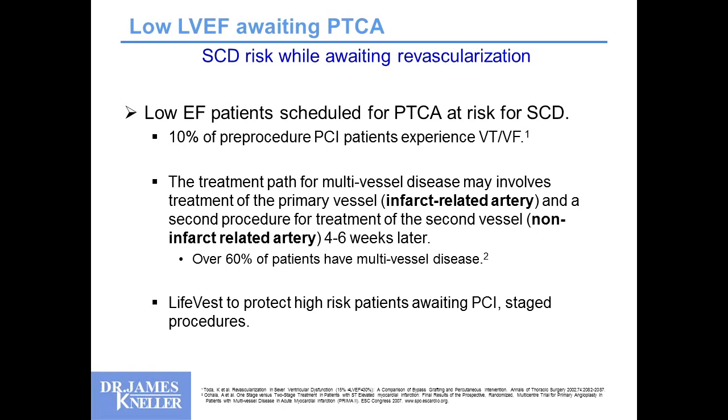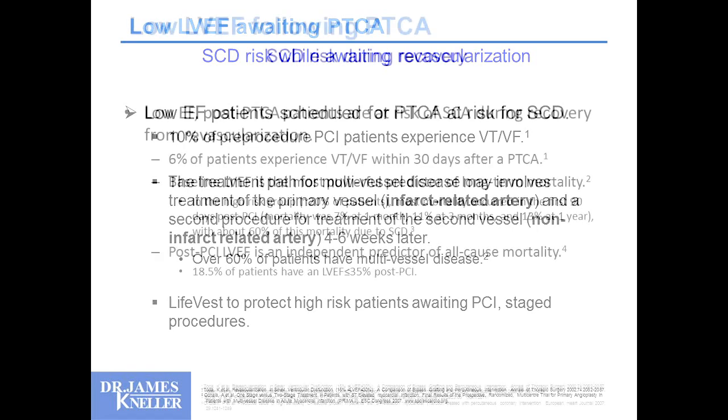And then we acknowledge that multivessel coronary disease may involve multiple trips to the cath lab to complete revascularization. You can have the infarct-related artery, and often a second procedure on a non-infarct-related artery, which may be performed 4 to 6 weeks later. And at least according to some data series, 60% of patients will have multivessel disease. So we think about the LifeVest to protect high-risk patients awaiting PCI or undergoing staged procedures who are at high risk while they're stepping through their therapies.